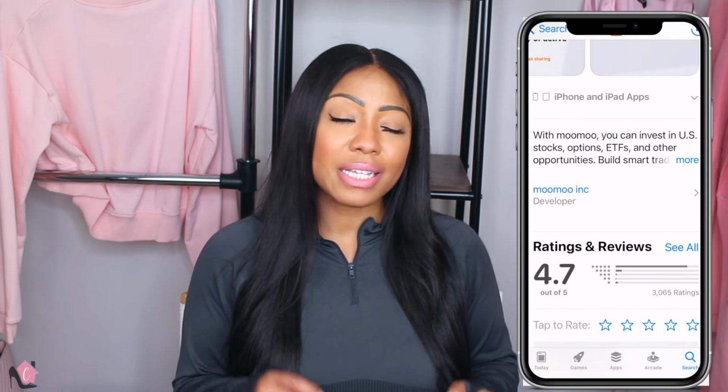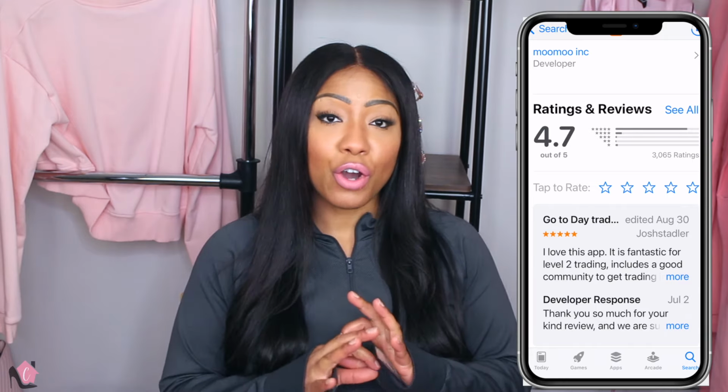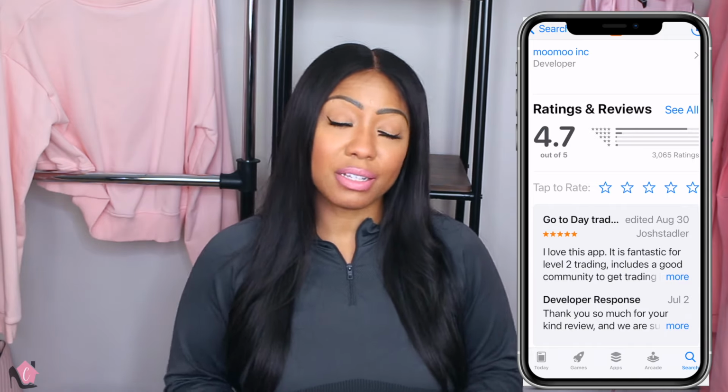One thing I like about Moomoo is that it is commission-free and it has a range of enticing features such as level 2 data, extended trading hours, and in-depth quote and analysis tools. And the app actually has a 4.7 out of 5 star rating in the Apple Store with over 2.8K ratings. So it is an app that is trusted by a lot of people.